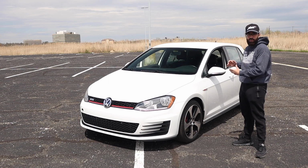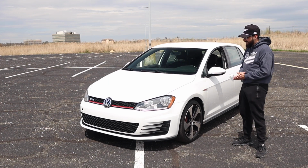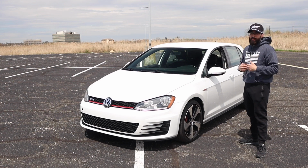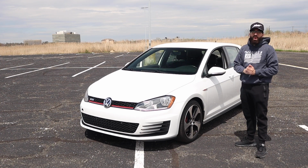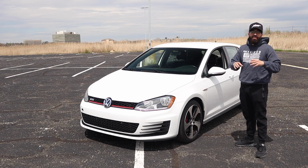I'm having a blast with mine. It's a 6-speed manual, it's engaging, it's fun, and honestly, I can't wait to start modifying this in so many different ways to what I like. But if you guys have any questions, please let me know in the comments down below. I promise you, this will be an awesome first car for you, and it's super budget friendly. They look good, they're awesome to drive, they're a fun time.